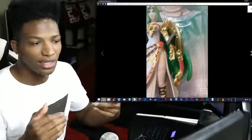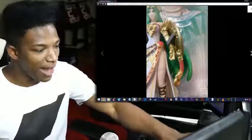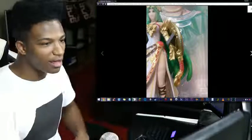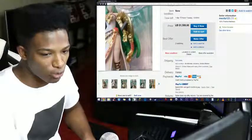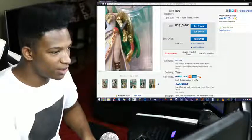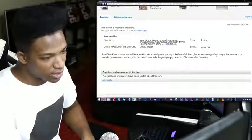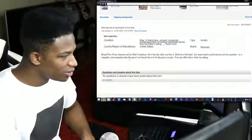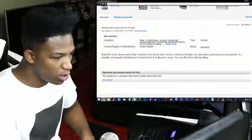They have a special technique that they use to ensure that the box looks like it was not opened. And for this Palutena defect, I do not think that this is an actual real defect, or even if it was a real defect, it's definitely not worth $1,500 as the listing price. The seller does say below that the entire arm is gold and not just a gauntlet. As a reminder, the price I set doesn't have to be the price you pay. You can offer below what I'm asking.